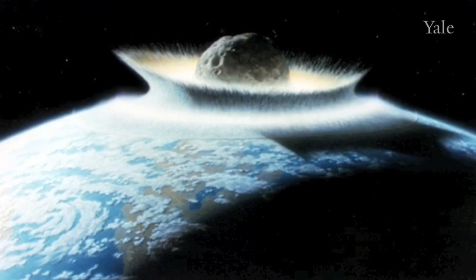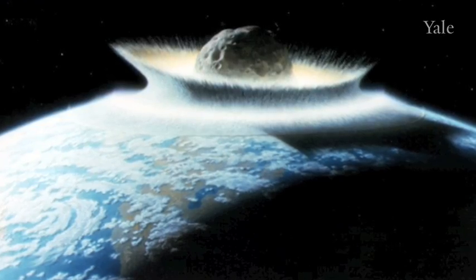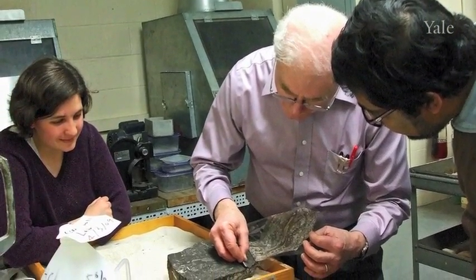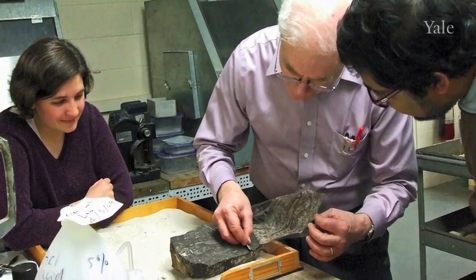We use those collections in a variety of ways. Inevitably, the paleontological collections are used in part to look at extinction. Leo Hickey, our paleobotanist, is considering the impact of the Cretaceous disaster which wiped out the dinosaurs and looking at the plant communities immediately after the extinction and how they recover.